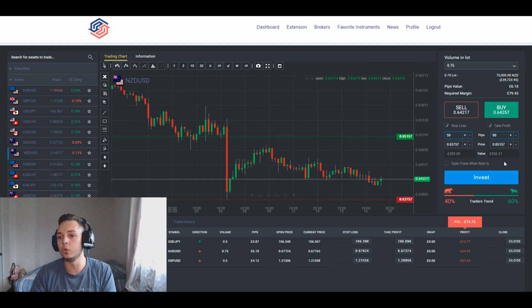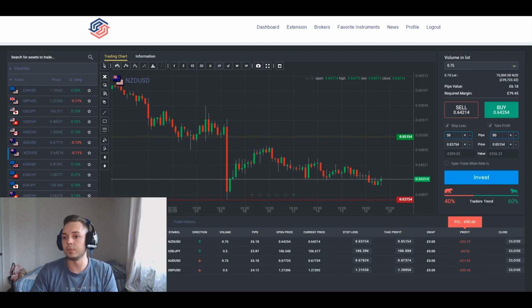So I suggest you do that as well, and plus you read the news as well, because fundamental news causes the markets to move in certain directions. Basically, if you know what's going to happen, you're going to be more profitable, because you're going to place the trade right before the news happens, and then you're going to be killing it and profiting a couple of £100 a day. Anyway, invest. Order successful. There we go.